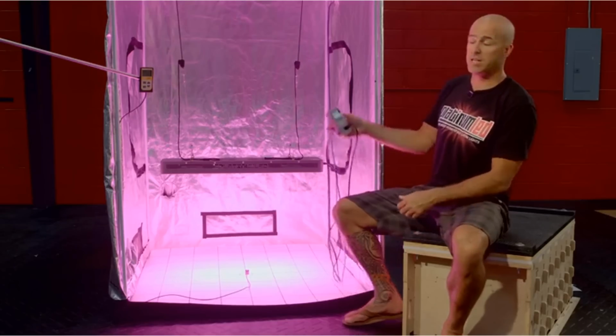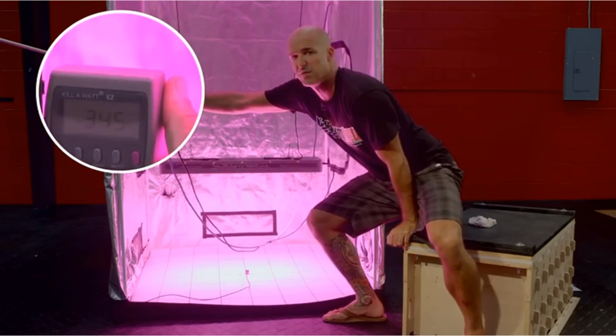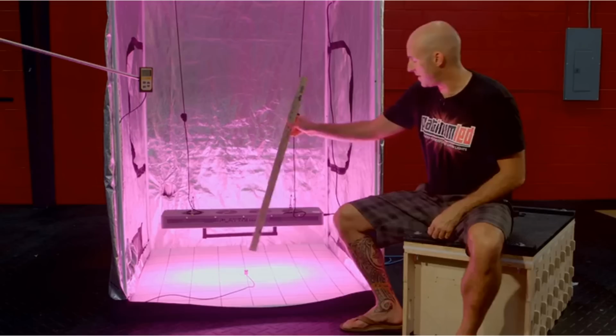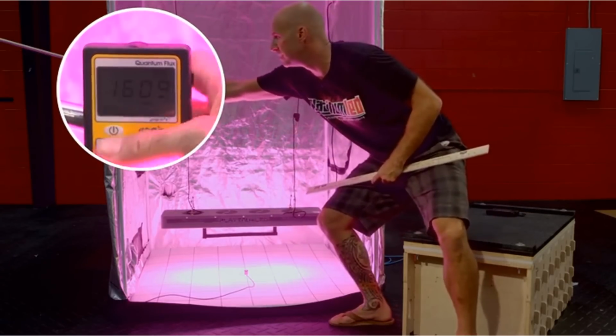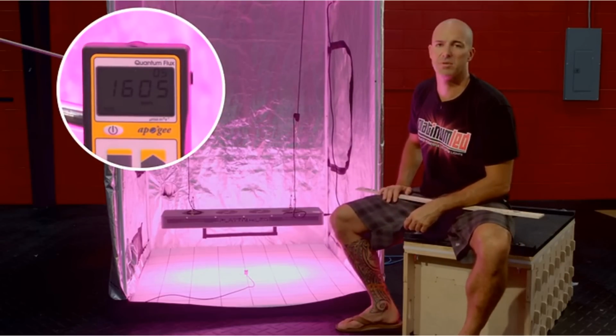All right, first thing we're going to do is verify the wattage draw, moving anywhere between 345 and 346. All right. First stop here is at 12 inches. First thing we're gonna do is verify that hanging height. You'll see we're at 12 inches. Next thing we're gonna do is kick on our MQ200. You'll see that we're hitting right about 1605 micromoles.